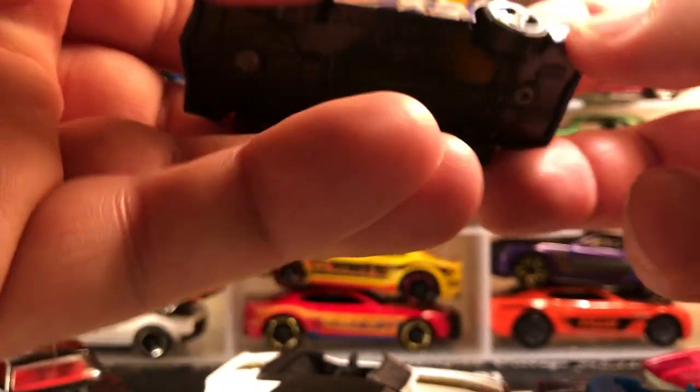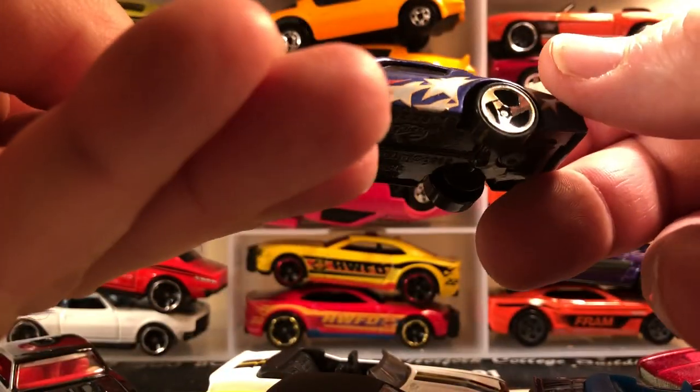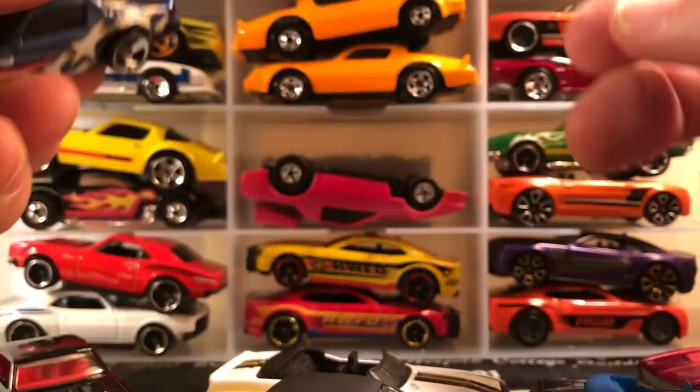What did they call this one? They called this Camaro Z28. The copyright date of 1982, but this one didn't come out in '82. This one came out probably in the early 2000s. I can't remember exactly what year.